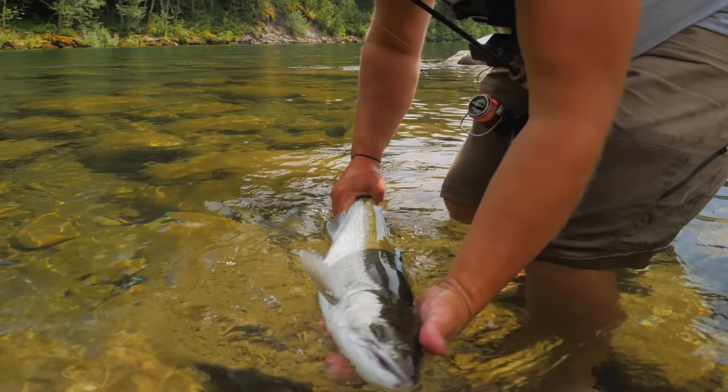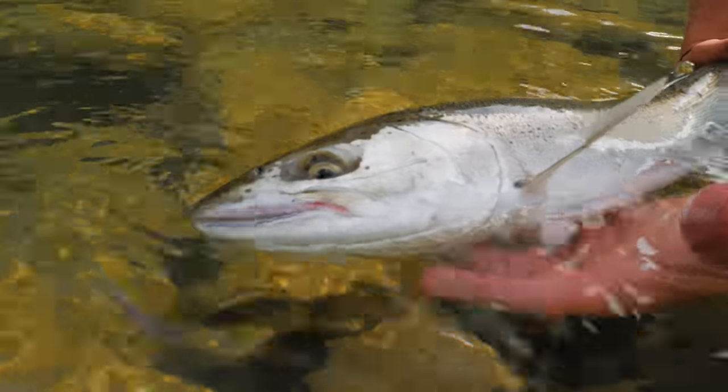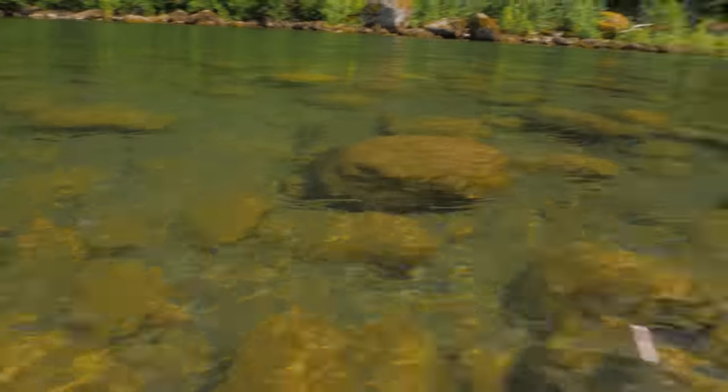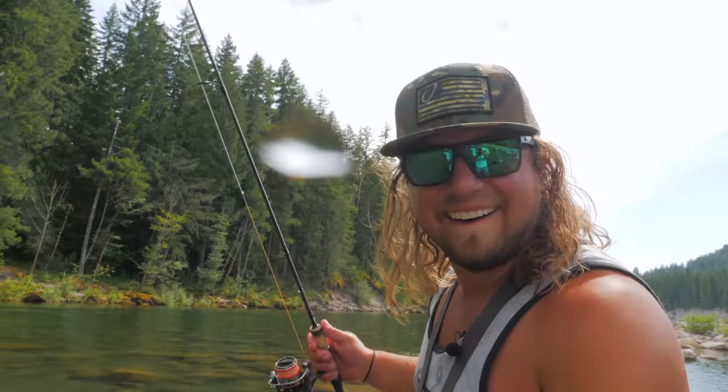Wow, look at that, everyone. What an incredible fish, what an absolutely beautiful specimen. Thank you, buddy. We really appreciate you showing the world that the micro worm is the mighty micro worm. And it worked. Yeehaw!